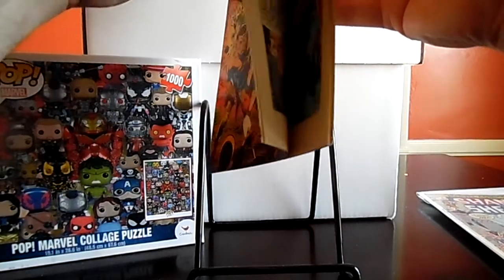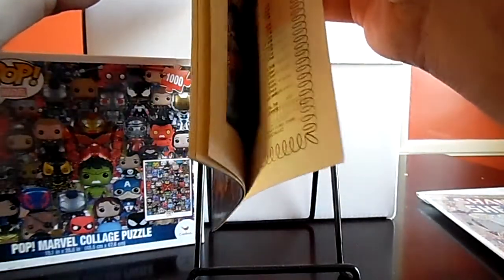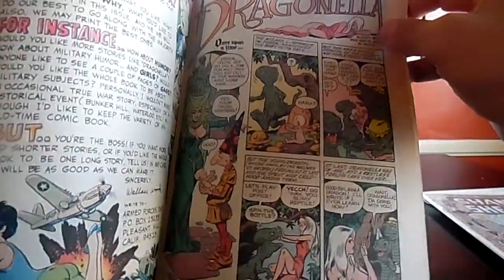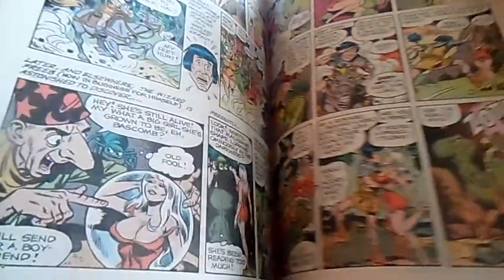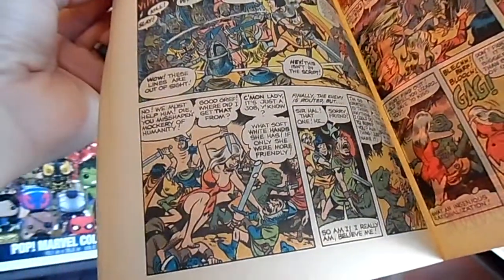I found Dragonella as one of my favorite parts of the story in here. Let's see. Yeah, there's Dragonella, and it's kind of cartoony. I like it. Neat stuff. It's just a couple of short stories. Good stuff.